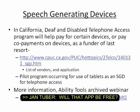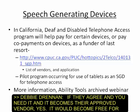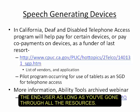And will that app be free then? It should be, if they agree that you need it and if it becomes one of their approved vendors, yes. It would become free for the end user as long as you've gone through all your other funding resources. This would be a funder of last resort. Okay. So that's good to know.